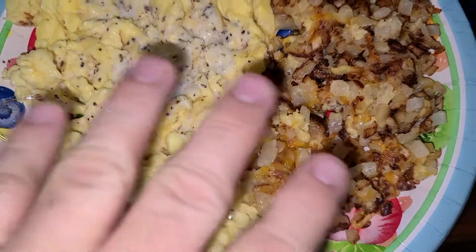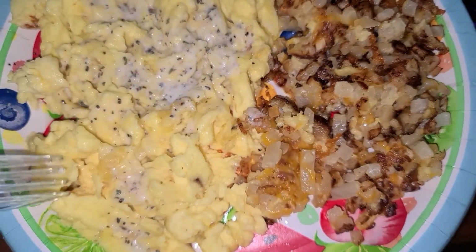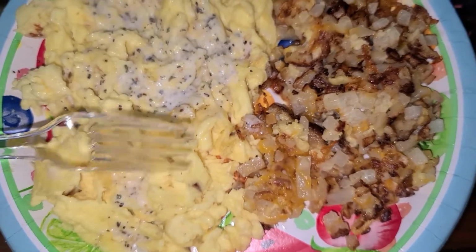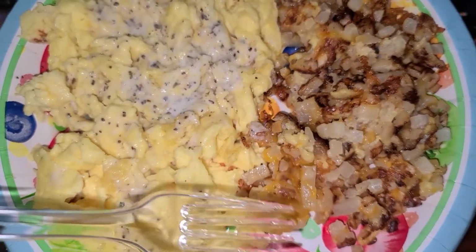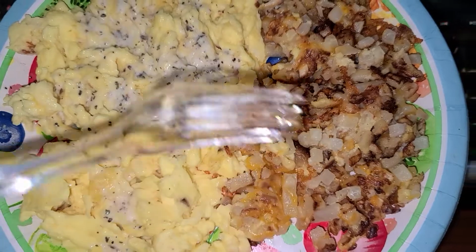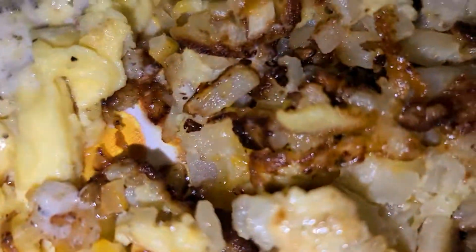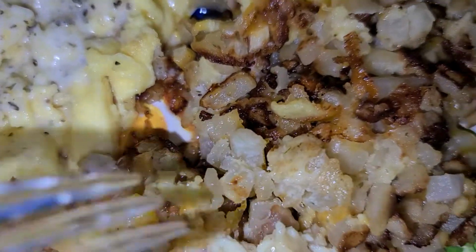Oh well. Hash browns, keto hash browns with turnips. And there's a few places. I'll link the recipe below where I got this one from. But it's basically you put an egg in there as a binder. We diced up the rutabaga or the turnips.